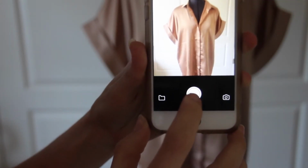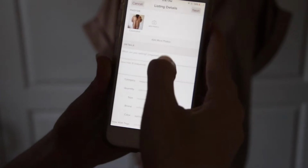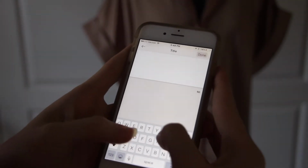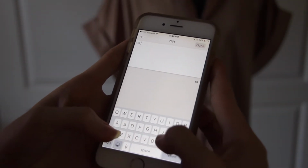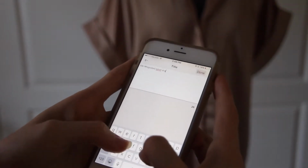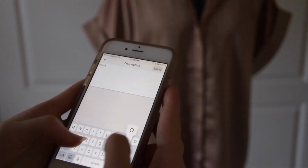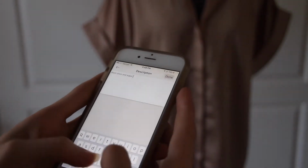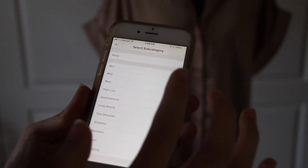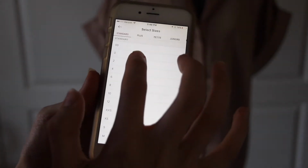All you have to do is simply snap a picture of the piece of clothing that you want to upload to your Poshmark account and add a couple of details about that outfit so that the person that's wanting to buy your item can understand what they're buying. Add a description, the details about how much you're going to sell it for, the size, and the color. It's as simple as that, and then all you have to do is press list, and the app will do the rest for you.